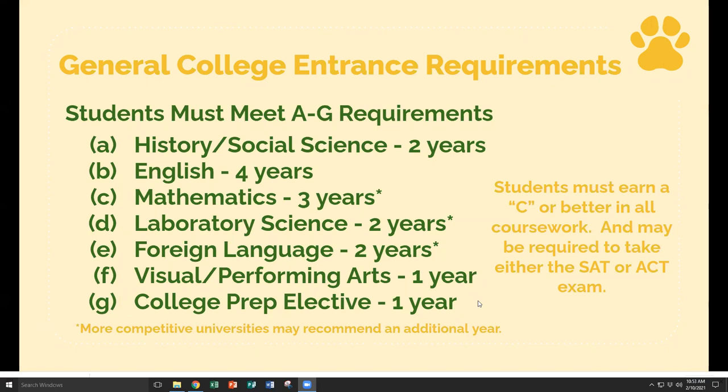Their minimum requirement is 2 years. Again, there's a star. If you're applying to a highly competitive school, you should be considering 3 or 4 years. And it must be in the same category of language. So if you begin by taking Spanish 1 and you decide you would like to switch to French, you need to start that requirement over again.